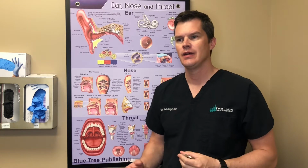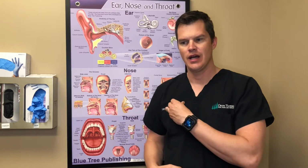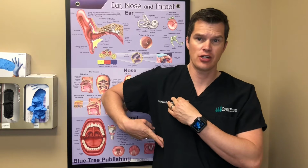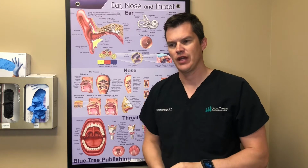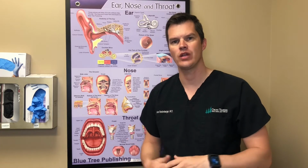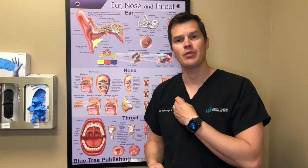It has two leads. One lead goes in right beside your lungs. We used to have a third incision down lower, but now we've consolidated that into one incision, where we have the generator and the sensor lead right around the muscles of the lungs. So it senses when you breathe after you've turned it on at night. And then it has a stimulator lead.